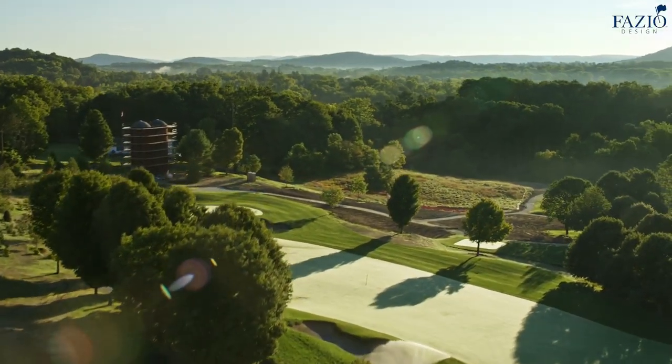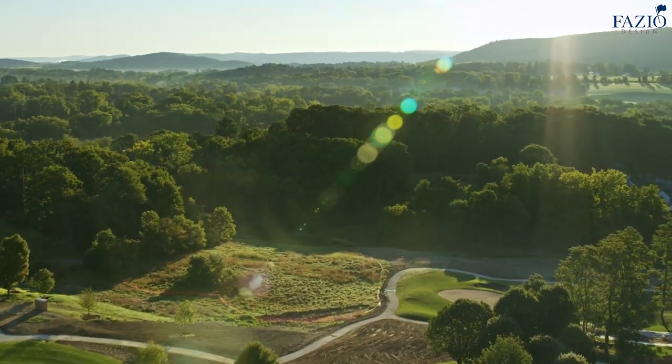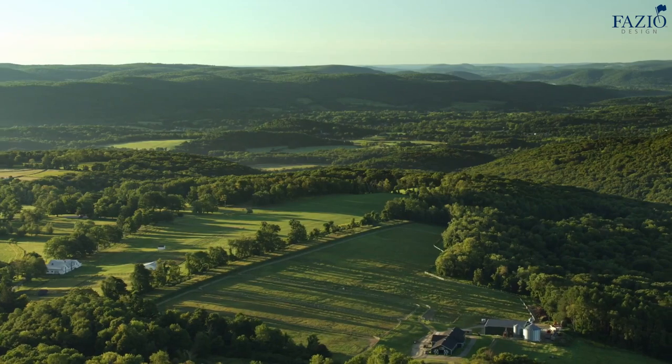And in some cases, you may not even be looking at the golf hole. You may be just looking at the environment around you. There's not a bad view any way you turn.